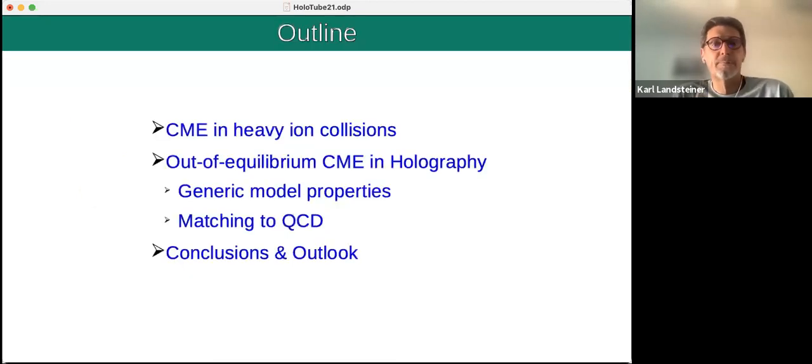Okay, so here's the outline of my talk. I will review a little bit the physics of the chiral magnetic effect as it is supposed to be realized in heavy ion collisions. And then I will discuss a specific model which we used to investigate the out of equilibrium behavior of the chiral magnetic effect in holography. That will come in two parts. So I will give a generic introduction to the model and then discuss a little bit its properties, what you can do and what are our observables. And then I will tweak the model and the parameters of the model such as to match it a little bit to parameters of the real world, QCD. And then I will present some conclusions and outlook.